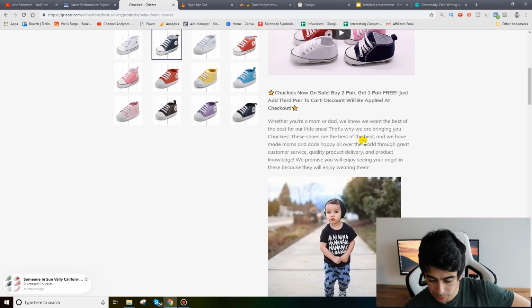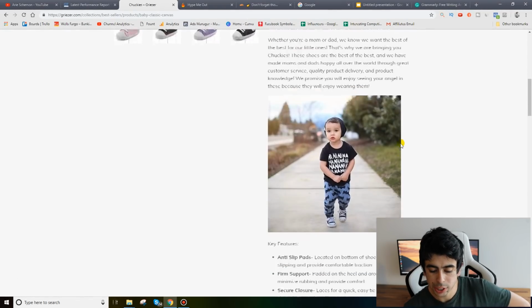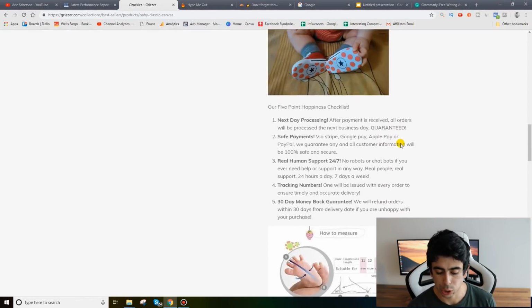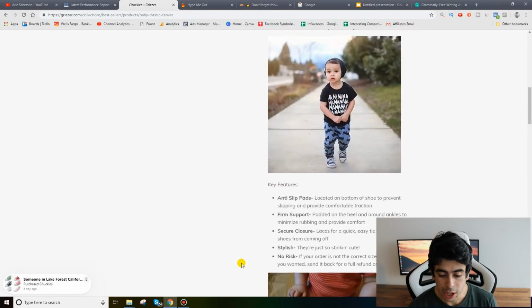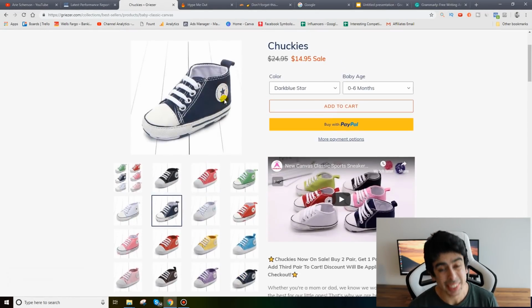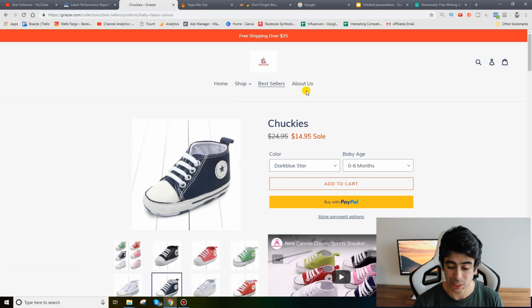"These shoes are the best of the best, and we have made moms and dads happy all over the world through great customer service." Okay, so this is actually pretty good. I kind of like your description. It's not bad. You have a lot of reviews on here, but of course, this is technically a trademark product. This is Chuck Taylors. They're made by Converse, and you have the Converse star right here.